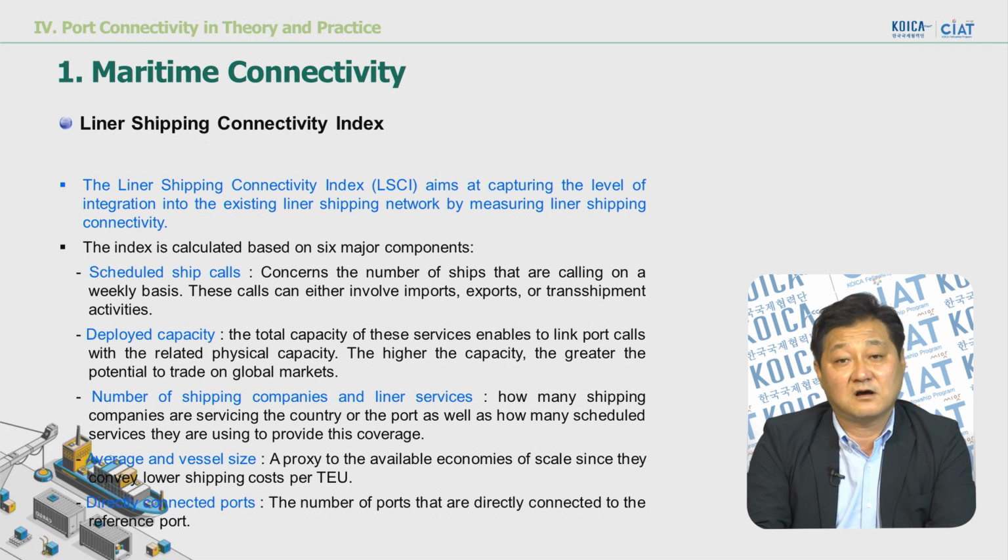Scheduled ship calls concern the number of ships that are calling on a weekly basis. These calls can either involve imports, exports, or transshipment activities. Deployed capacity is the total capacity of these services, which links port calls with the related physical capacity. The higher the capacity, the greater the potential to trade on global markets.